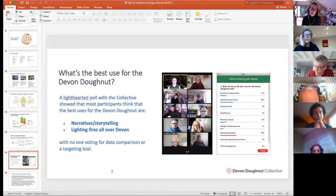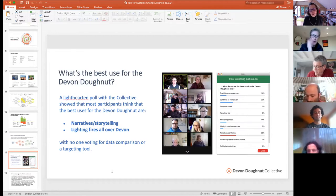So that's really showing people what we can do. It's that can-do attitude, saying, look, we can do this. Let's get on and do it. These are all the actions that we could take. We were quite surprised. We thought people might be interested in data comparison or targeting tools, but that didn't come up on the top of the list.